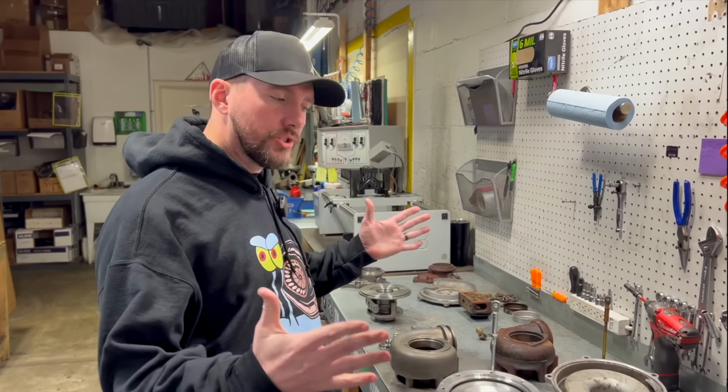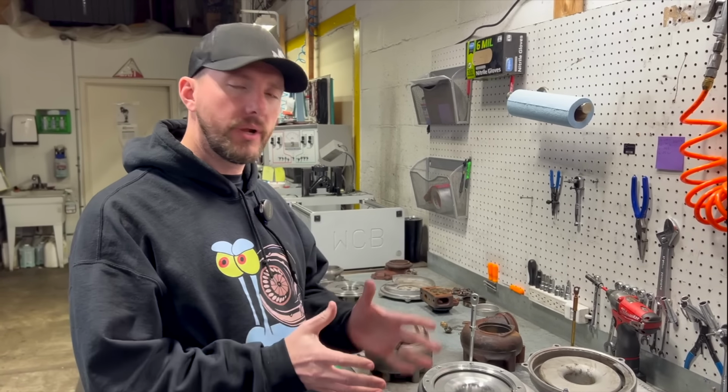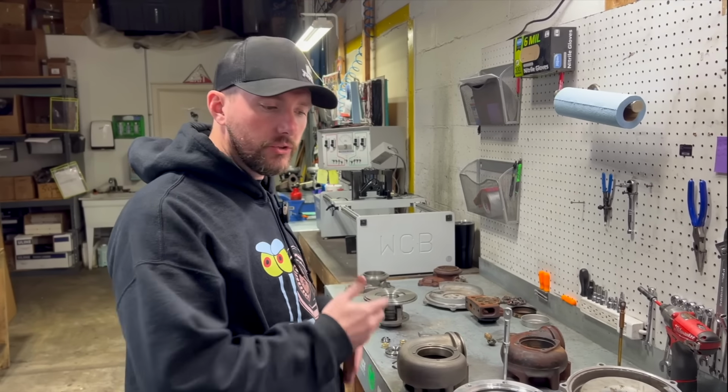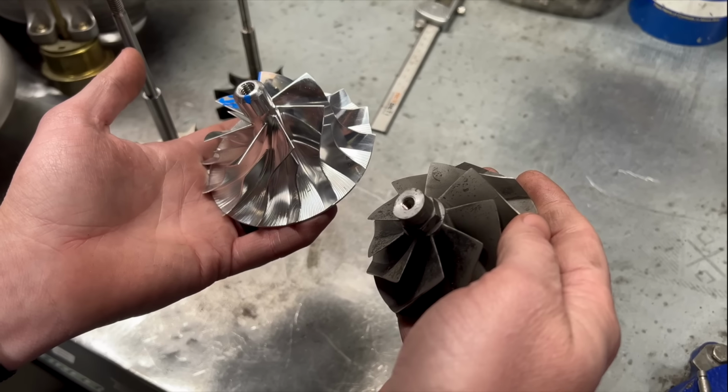All right, now we got the turbo taken apart. Let's compare the two, see what's been upgraded. We'll talk a little bit about how we've upgraded things in the past and what approach we took to this ground up turbo. So we'll start with the compressor wheel. That's what a lot of people focus on, simply the compressor wheel.